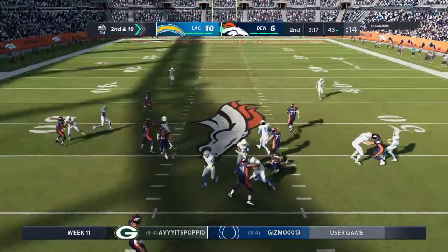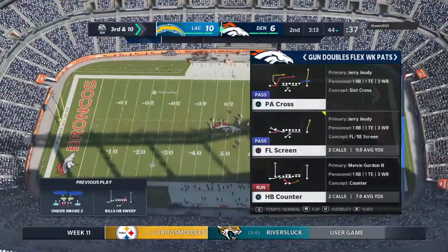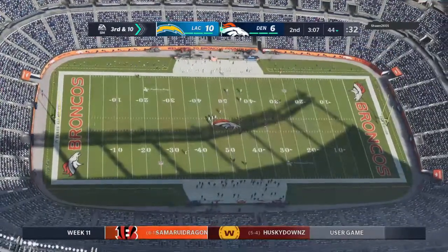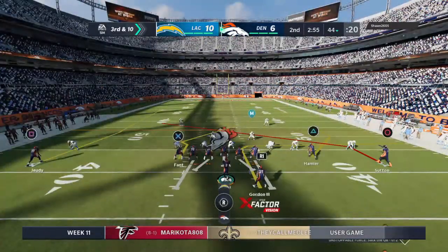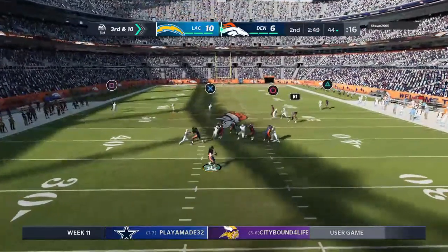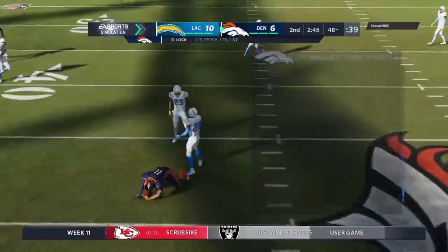Now they run from the gun with Gordon. The second down play, not much better than the first, just a gain of 1 there. Well, for Melvin Gordon, he's certainly up for this one. He's going to get a chance at least twice a year to take on his former teammates, as he spent 5 years in a Charger uniform, but now he'll be doing his work against his old mates. Throwing is Lock on 3rd down. Man open, he's got it complete to Courtland Sutton.